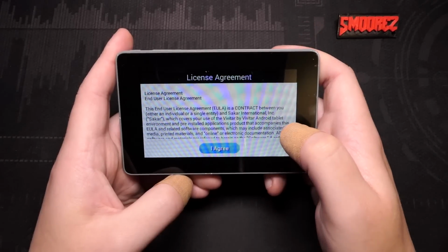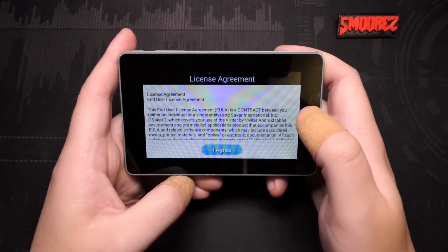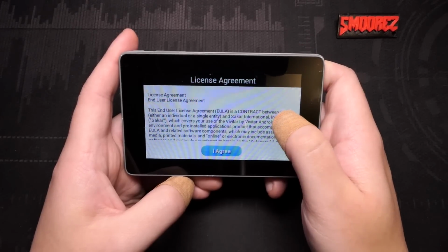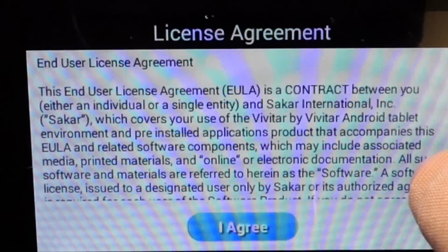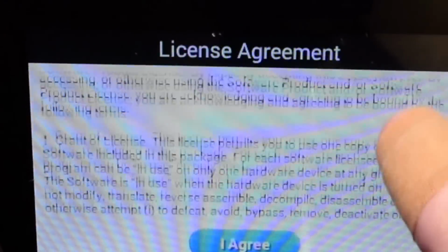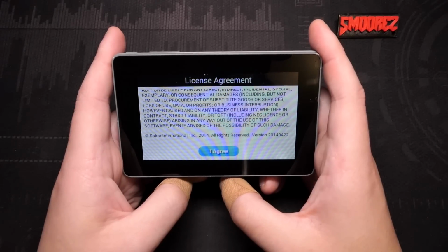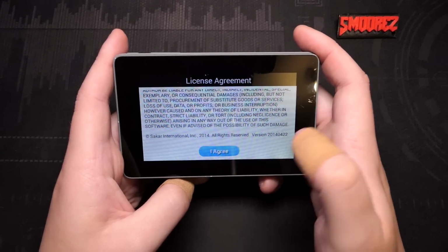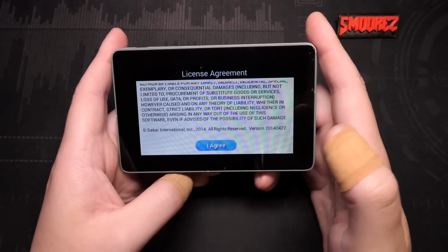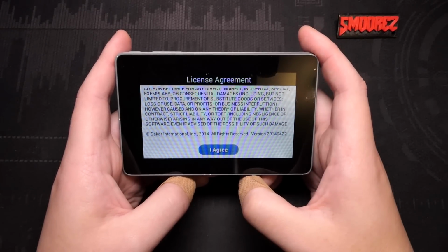Oh, there's a license agreement. It's a contract between you and Saka International. Yeah, you are a sucker if you did buy this thing for your kids. Yeah, that's fine. Saka International 2014. So about right with the dates. It did say 2015 it was on special, but probably 2014 this was introduced. But I'll agree to all of that.